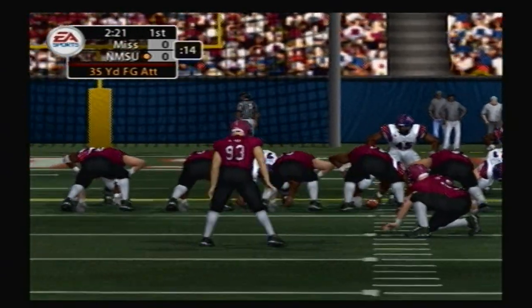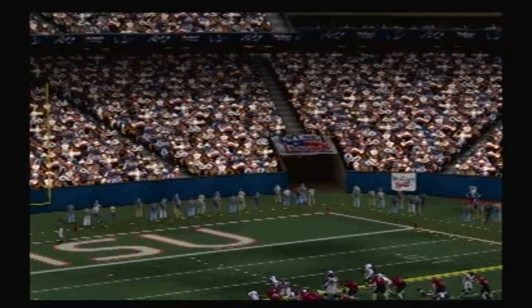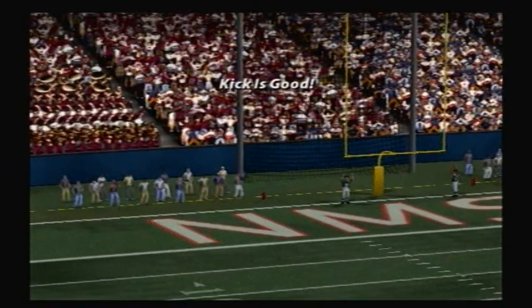Trying to take the lead by a field goal. Here comes the special teams unit. The kick is up. And it sails through the uprights.